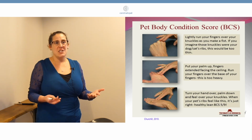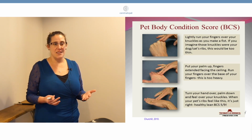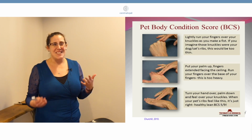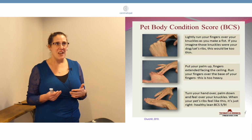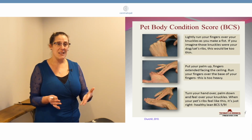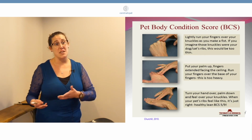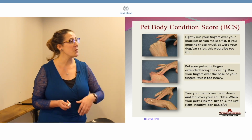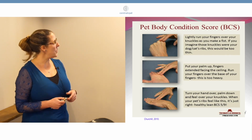So they can body condition score the animals and say, ooh, actually he is fat. You can still have that talk. So, okay, we're not being able to be as hands-on as we used to be, but there's still things that we can use to our advantage. So obviously, body condition scoring is one of them.